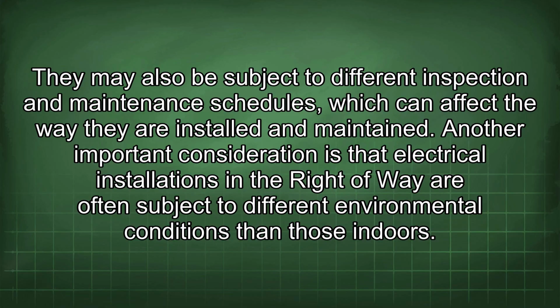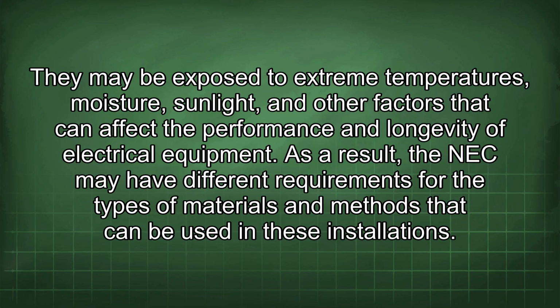Another important consideration is that electrical installations in the right-of-way are often subject to different environmental conditions than those indoors. They may be exposed to extreme temperatures, moisture, sunlight, and other factors that can affect the performance and longevity of electrical equipment. As a result, the NEC may have different requirements for the types of materials and methods that can be used in these installations.